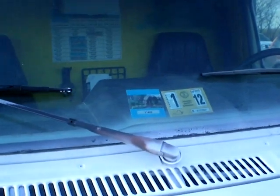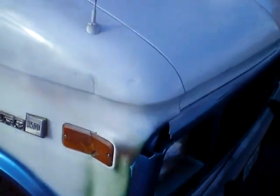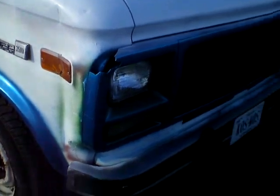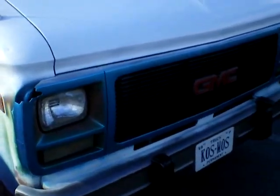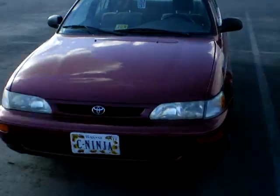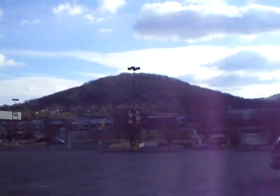Wow. It's a miracle. Standing here waiting for George at the Kroger's. Just wanted to show you. Past inspection. 15 days later. So that's a big plus. Got it inspected before the snow came. You see a little bit of this area. The Kroger's parking lot.